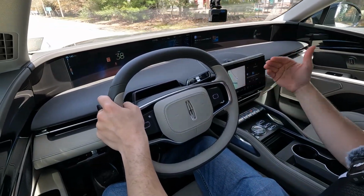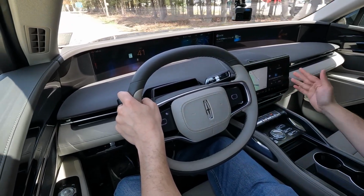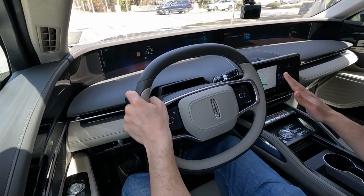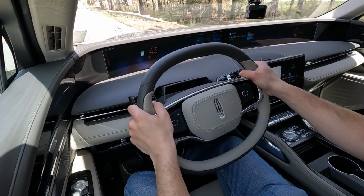I do think that going with the Premiere 2 would be the better choice, because you are going to receive a lot more creature comforts and amenities. But if you're one of those people who don't need a panoramic moonroof, you don't need heated and ventilated front seats, and you don't need all those creature comforts and amenities, at $52,000, you're receiving a lot here.